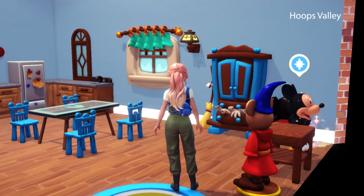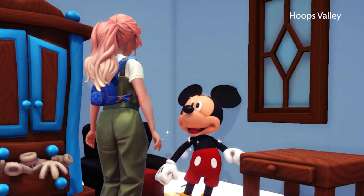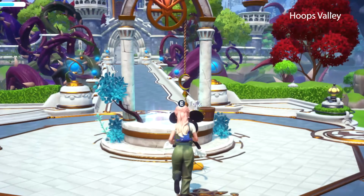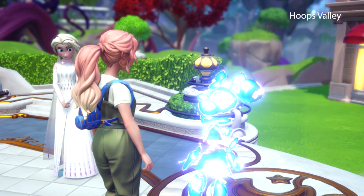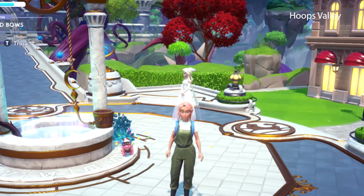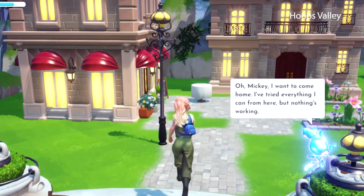Mickey, I'm so happy I found you. Snickerhoops, Merlin told me that we can activate Minnie's memory at the well. Oh, that's great, let's go. Snicker Squad, I see Minnie. Yay. Snickerhoops, can you hear me? Minnie, but we didn't unlock her. Snicker Squad, she's talking to Mickey.